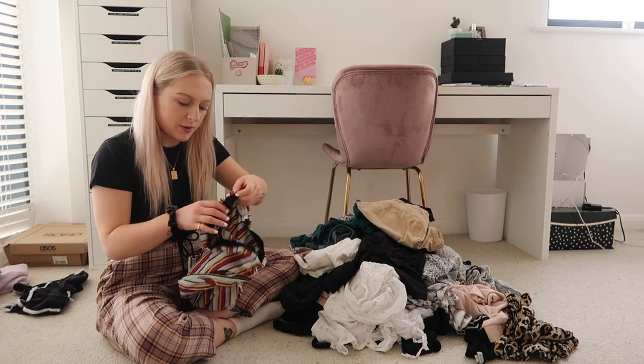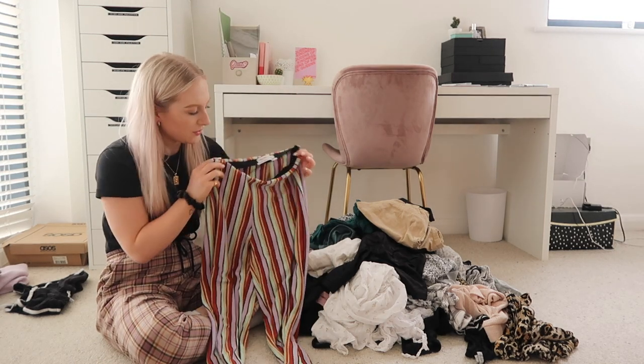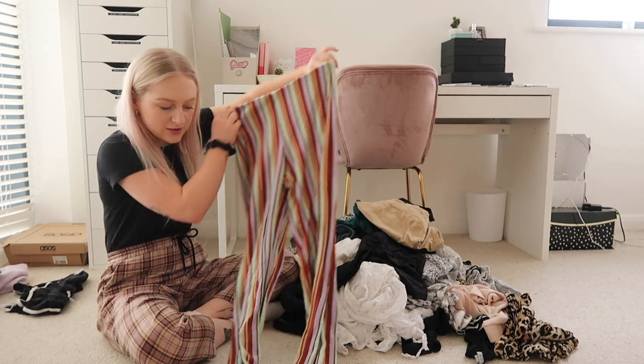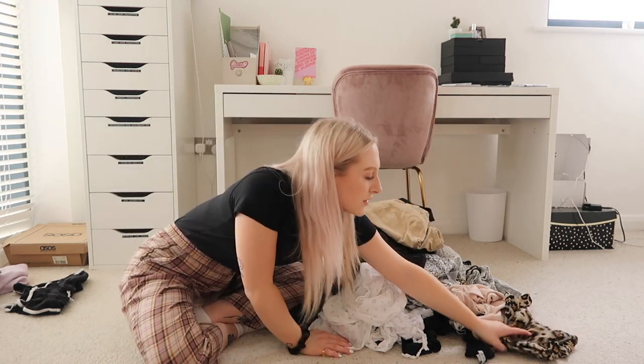Oh my gosh, I've just found my favourite trousers. Look at these. I can't ever bring myself to throw these away, even though I don't really like them anymore and they don't really fit me. They're from Urban Outfitters and they're like stripy trousers and they just remind me of festivals, so I can't bring myself to get rid of them.